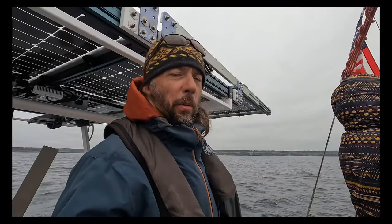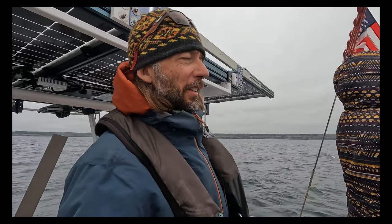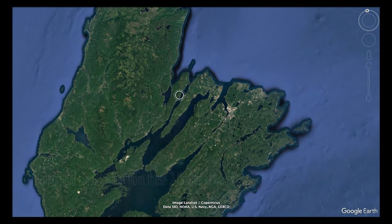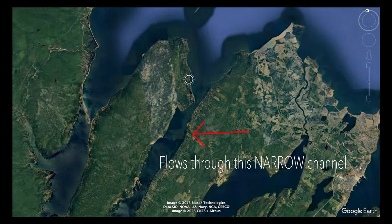We're just not getting lucky to go in the warmth. But so once again, we're bare poling it. We're buying some time to let the current switch. But right now we have enough wind to kind of blow us towards the channel. So we actually are making some headway, but we can tell the current's still coming out.